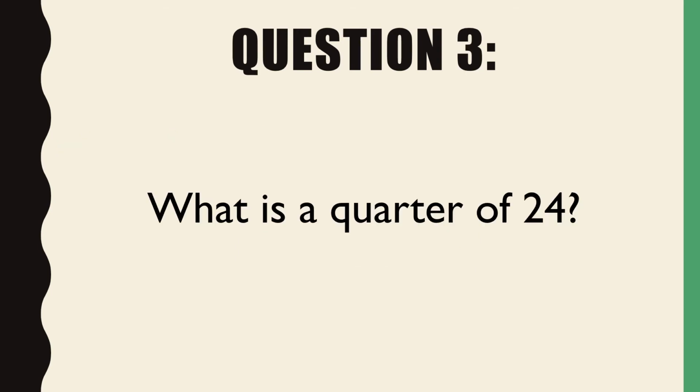Question three. What is a quarter of 24? In year 2, it wasn't long before we came off school since we had looked at fractions, so we should be good with this one.